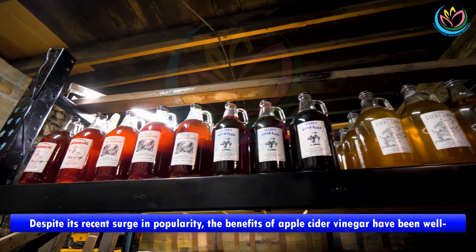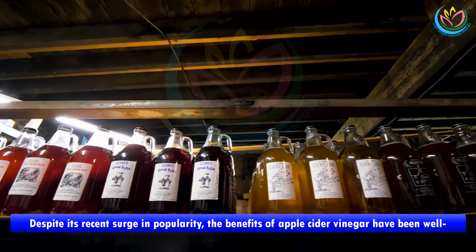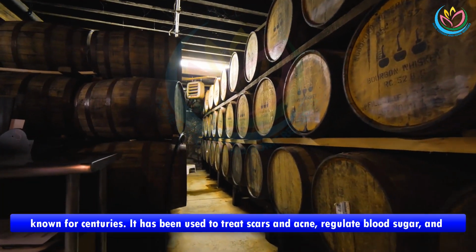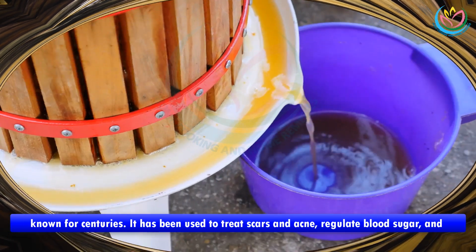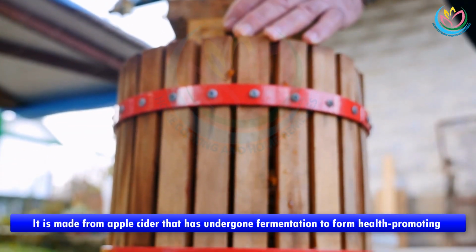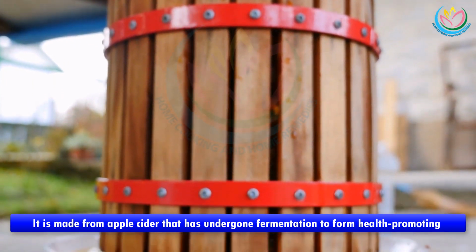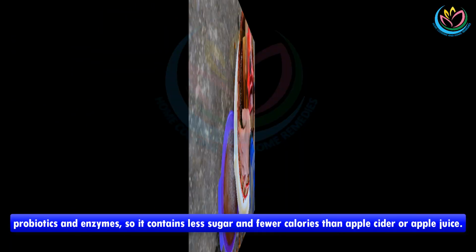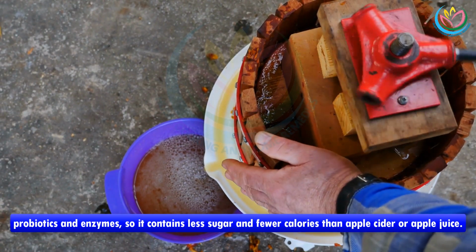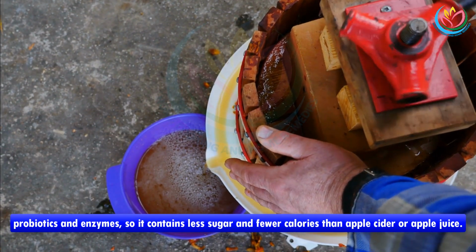Despite its recent surge in popularity, the benefits of apple cider vinegar have been well known for centuries. It has been used to treat scars and acne, regulate blood sugar, and accelerate weight loss. It is made from apple cider that has undergone fermentation to form health-promoting probiotics and enzymes, so it contains less sugar and fewer calories than apple cider or apple juice.